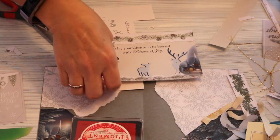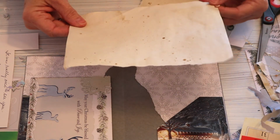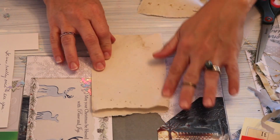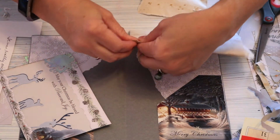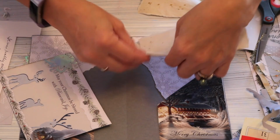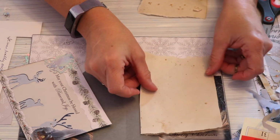I have fulfilled two of my prompts so far. We did snow and we did reindeer. So now I am going to create a tuck for the other pocket, and we need to get our silver bells involved here. I have some of that coffee gold paper that I used to cover the back of that card, so I think I'll use some of the rest of that as a tuck.